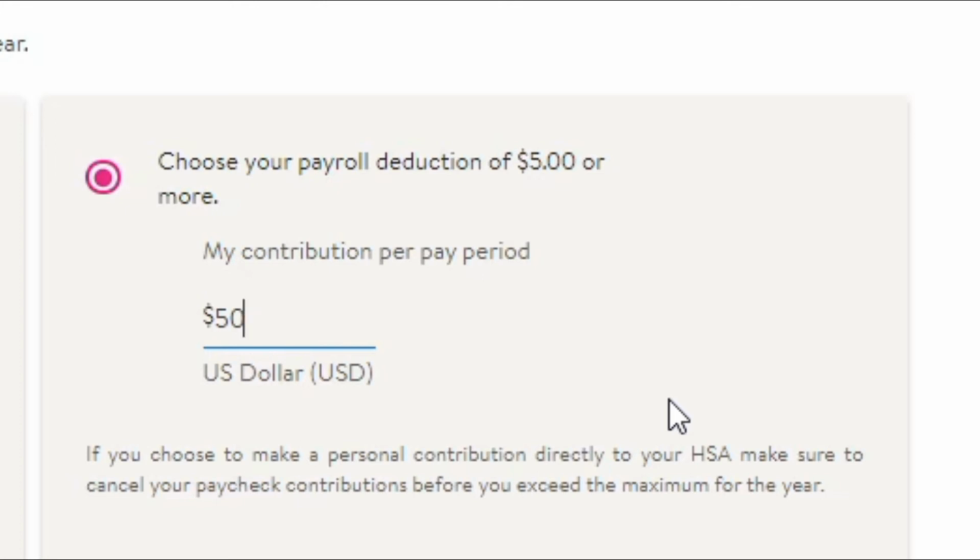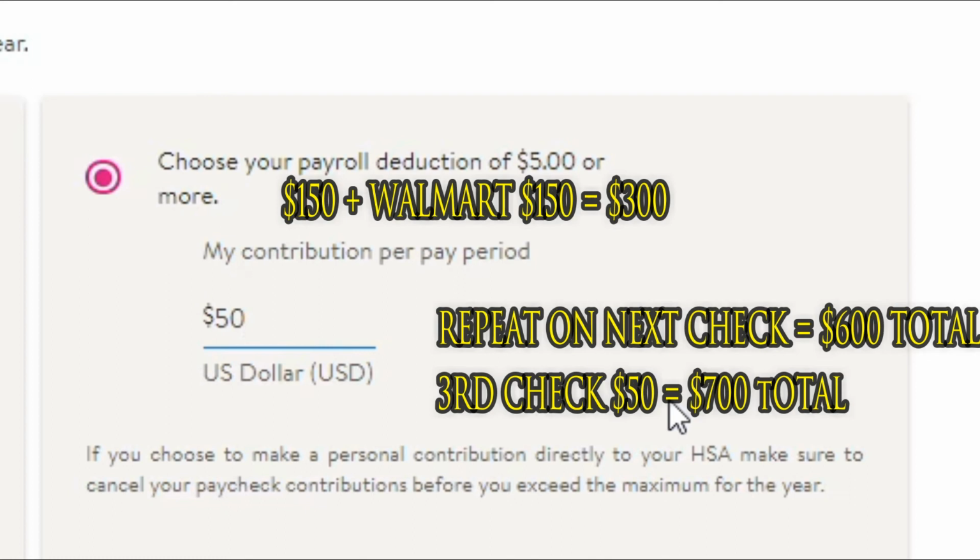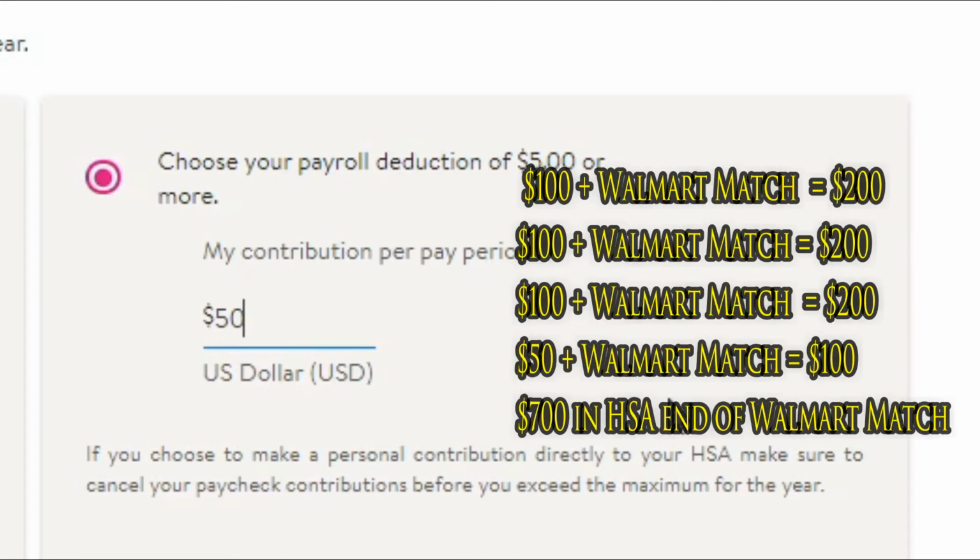Let's say you had a bill for $100, something you needed done for $100. On this current paycheck, at the beginning of the pay period, you can change your amount to $50, and Walmart will match $50. In January, for the first check, I try to put $150. I might have to do about $50 or $75 for the first check, and it will match that. You can have a strategy where at the beginning of the year, you hurry up and get to the $350 match so that you can set it back to another amount. At the beginning of the year, you can do 100, 100, 150, and that will cover the match.